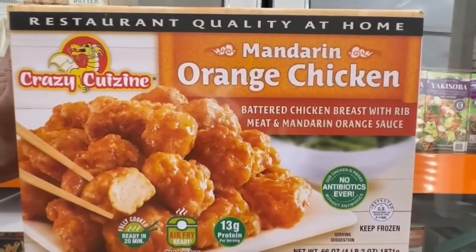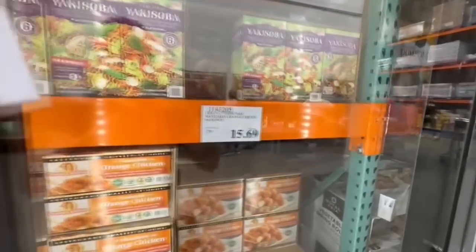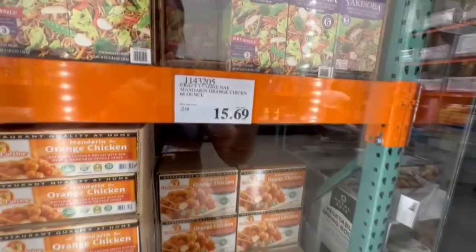And when it comes to frozen food, I really like this mandarin orange chicken. And you know what? I really like this brand here from Costco. I've tried several of them at different stores, and I always keep coming back to this one.